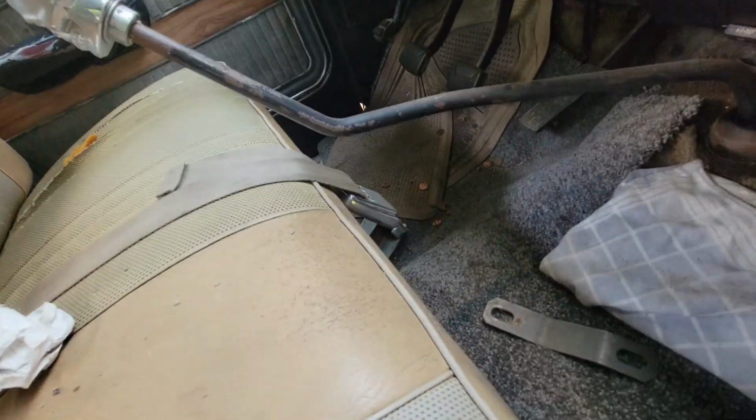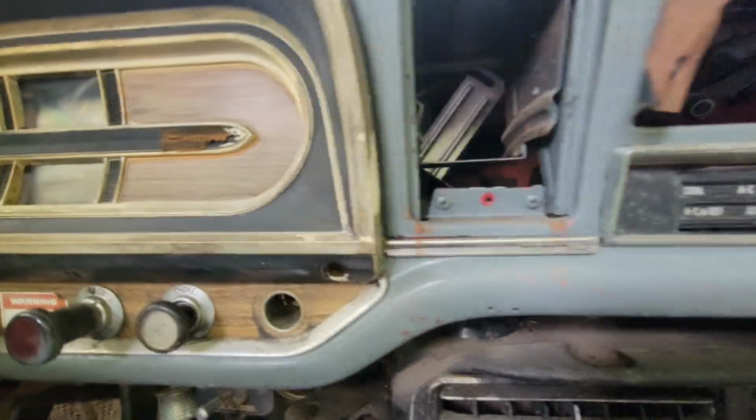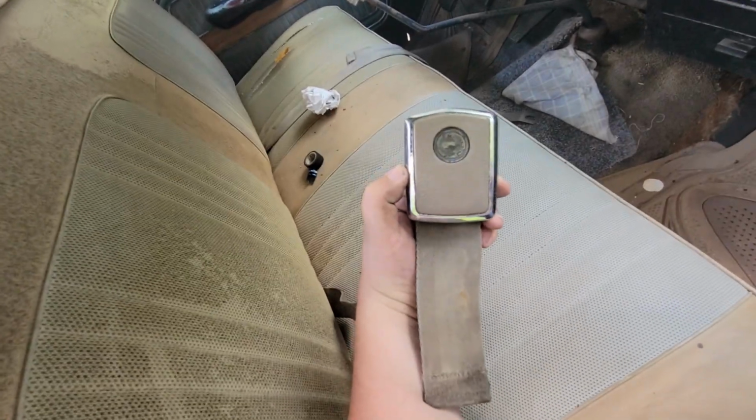Well, that just broke. Hope that's not important. So that was in there until I tried to move it. My bad, I'll fix that later. It does have seatbelts, and they're original, which is neat. Windshield's cracked in the same place that mine was. Wonder if that's a factory option.